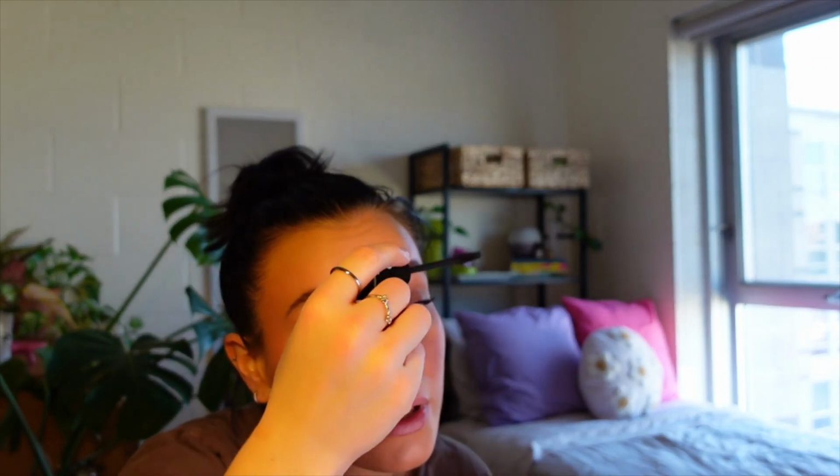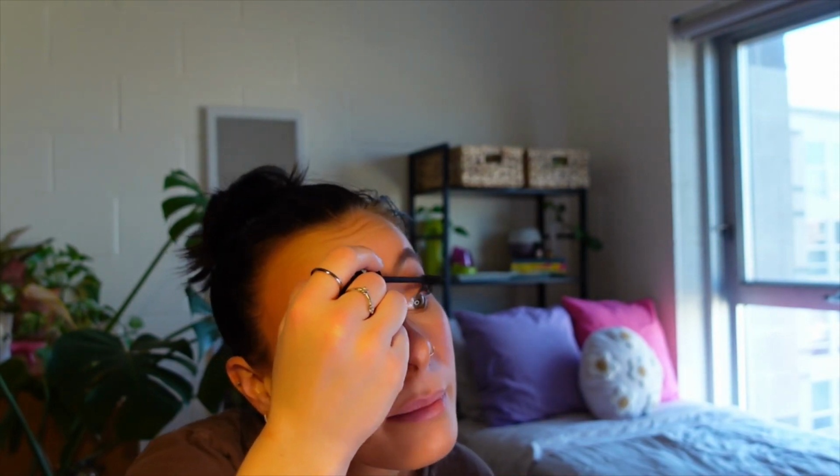But I've been really liking this Essence one. I feel like it actually does give like a false lash look. Helps me enhance what I'm working with here. I really only do mascara on my top lashes these days too. I just think bottom lash mascara weighs my eyes down. It just looks too heavy on my face. But I'll probably go through another phase of liking it again. As we know, makeup trends change, just like clothing trends. But for now, I like a heavier lash on the top and nothing on the bottom.